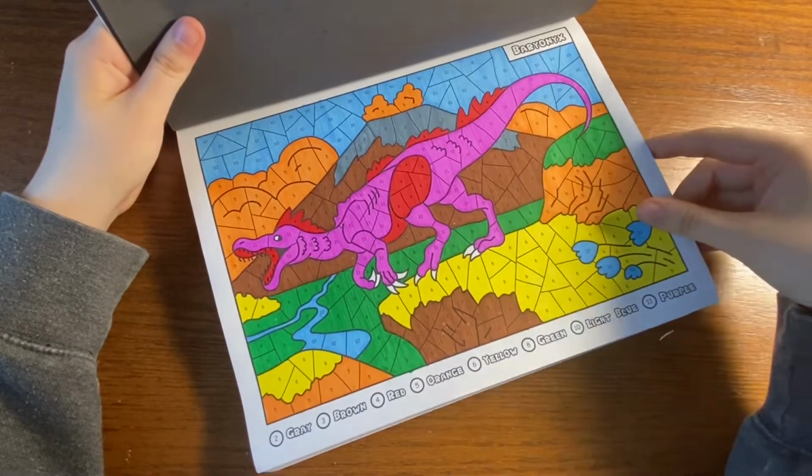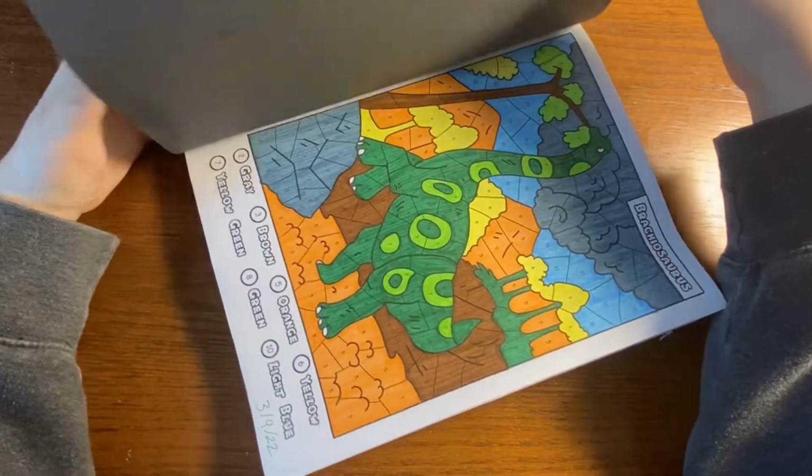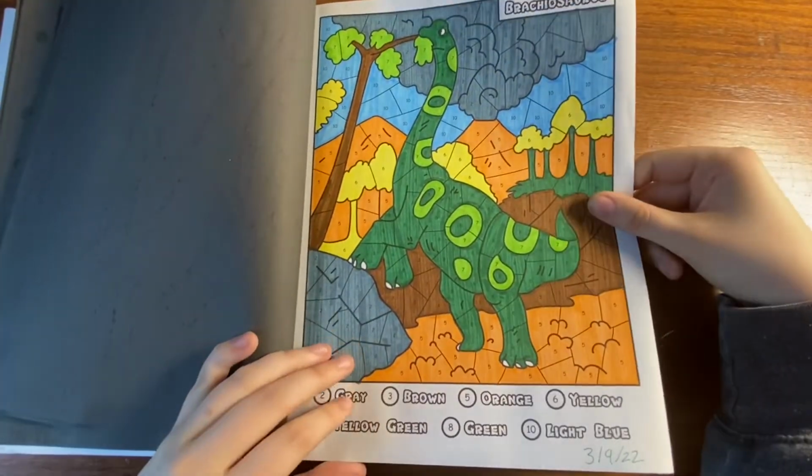Or maybe they were bright pink. I really like how this guy turned out. These are my favorite dinosaurs. I like the dudes with the long necks. I think they're cute.